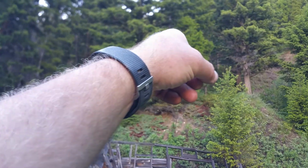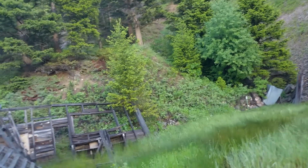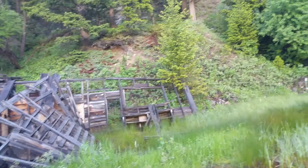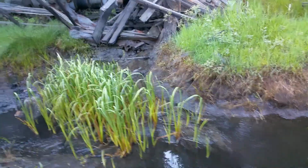It's quite a large mine right up there, and there's quite a large mine right down here. I believe it's 2 levels of the same mine. This is way too collapsed to get into. I think that up there with a little bit of digging a person could get into it, but I have no intention of doing that.